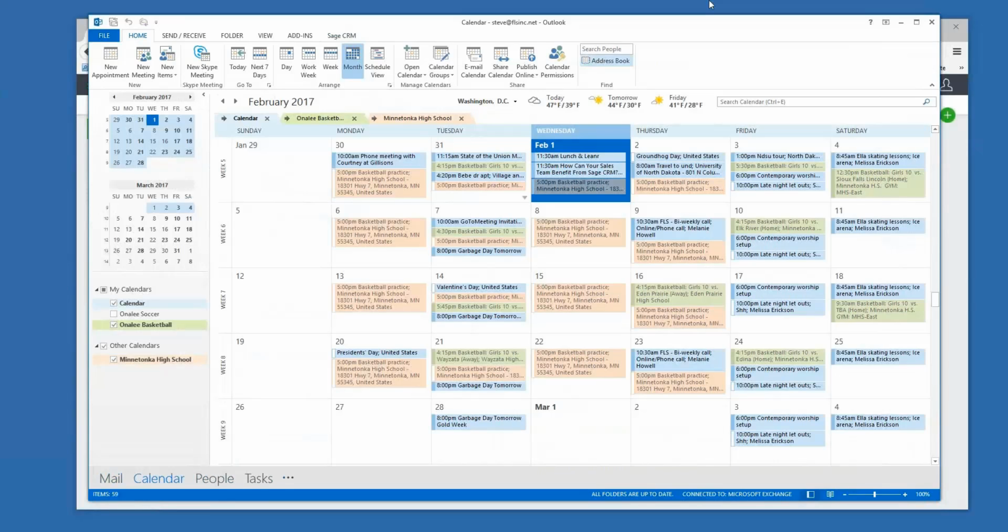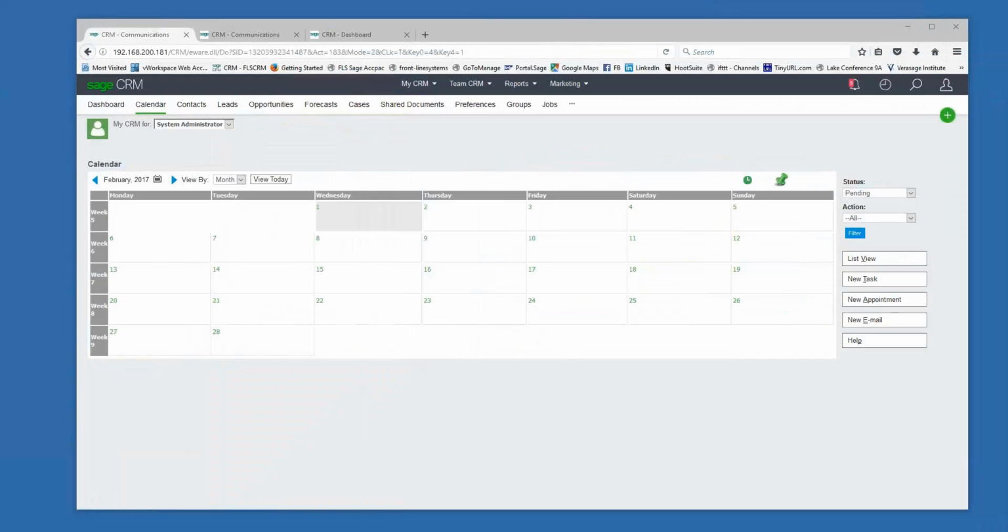Now, you can't see that here because I'm in a demo copy of CRM, but what would happen is when I add something to CRM, it would update Outlook, and when I add something to Outlook, it would update CRM, and it does that best through a direct Exchange integration. Now, that's getting technical, and we don't want to do that in this presentation, but it helps to eliminate that question of now I'm managing 2 different calendars.